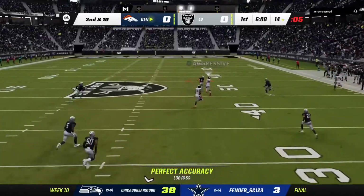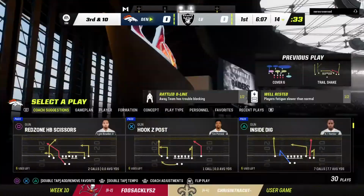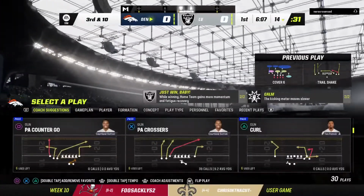He's going to float this one deep right side. That's going to be knocked away. Taking the big shot downfield. That one winds up incomplete.